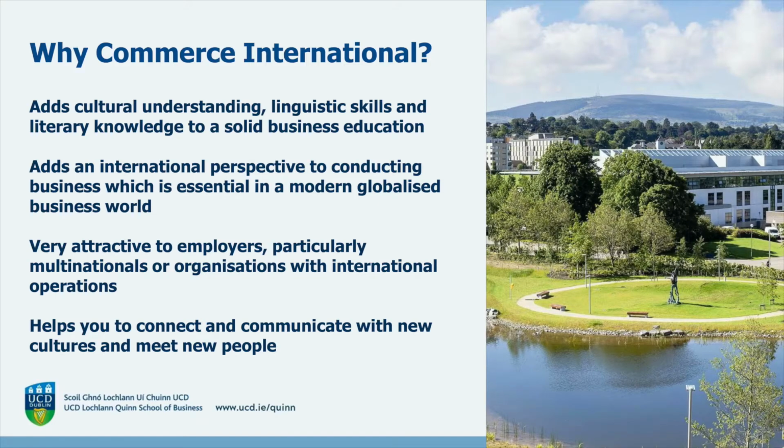So why study the BCom International? Well, as I explained, we offer a leading-edge business degree, which is complemented by a study of language, literature, and culture, which together gives students a truly global perspective. And this is something which is really attractive to employers, not just multinationals, but anyone who has international operations around the globe.